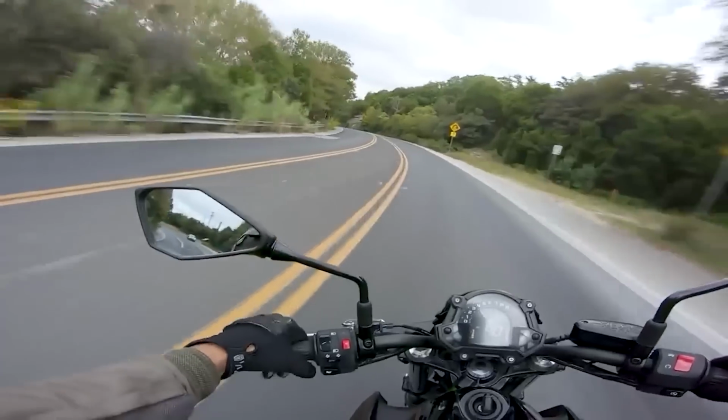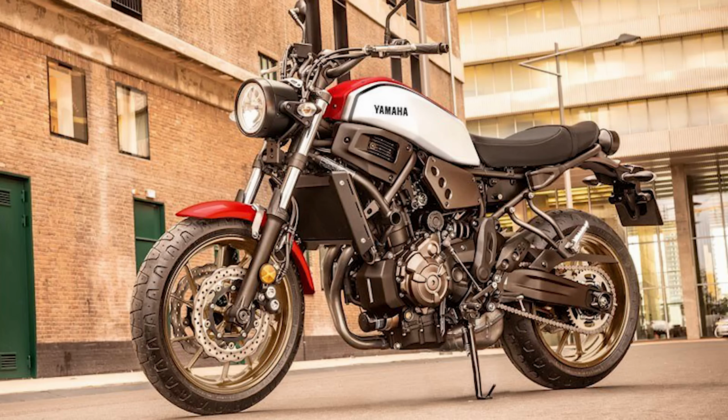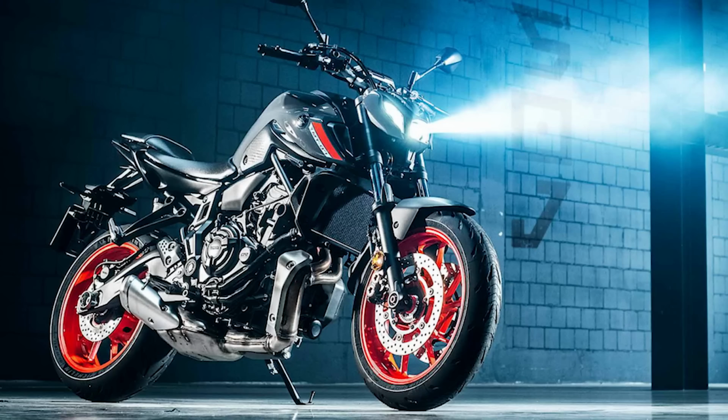First up, let's consider, in my opinion, the class leader, the Yamaha MT-07. I've had the pleasure of owning and giving away an FZ-07 and an XSR 700, both the same bikes as the MT-07 basically, and they are just so fun to ride.